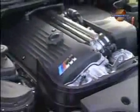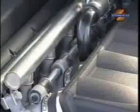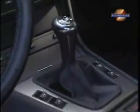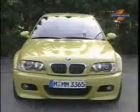This inline 6-cylinder revs all the way up over 8,000 RPM, and you've got a maximum of 365 Newton-meters of torque at your disposal. The interior layout of the M3 ensures maximum driving pleasure. Seats, steering wheel, controls, everything is exactly right.